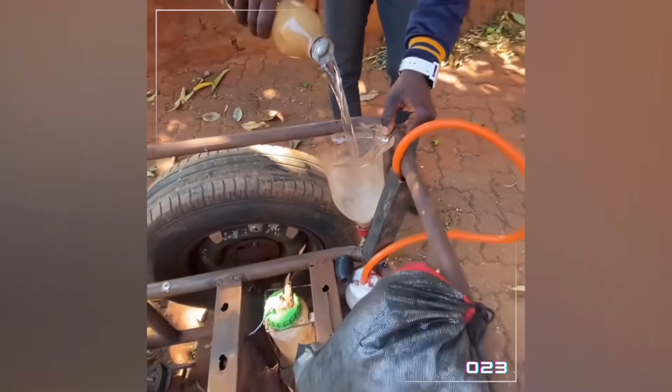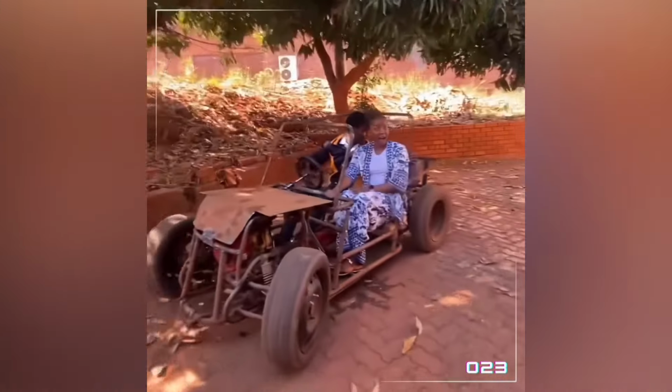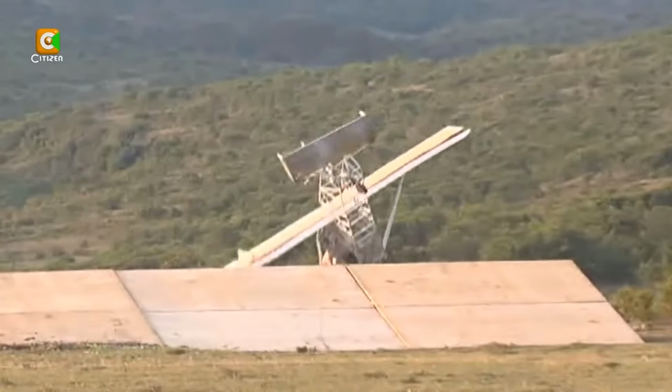I don't think a lot of people, even me included, could create a car out of trash, taking bicycle wheels and motorcycle engines and even bicycle steering wheels and creating a car. Sometimes even a plane. It's basically impossible. African inventors don't just think outside the box because they don't even have the box in the first place. For a few glorious seconds, Upendo is airborne, and then it crashes to the ground.